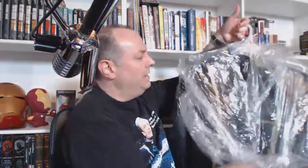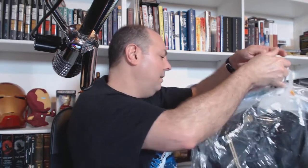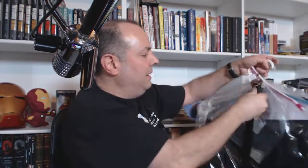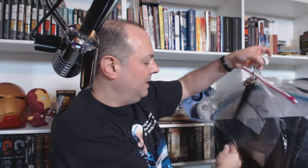So if I hold it back, you can see there's the vest. Behind the vest, you can see the actual uniform with the patches and everything. It's in that plastic, but you can still see. Sadly enough, it doesn't fit me anymore. I've gained too much weight the last 10 years. It fit me for quite a long time. I've got the belt back here. The only thing with a buckle and the little communication device.